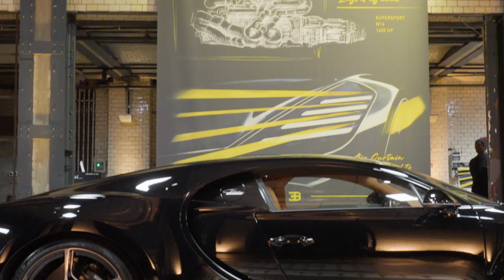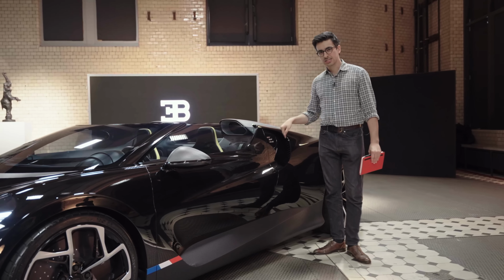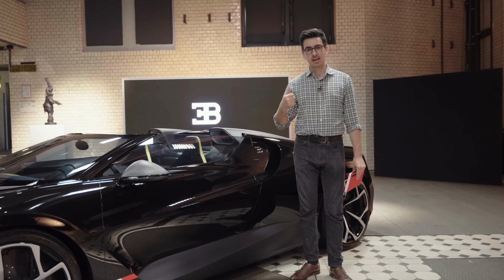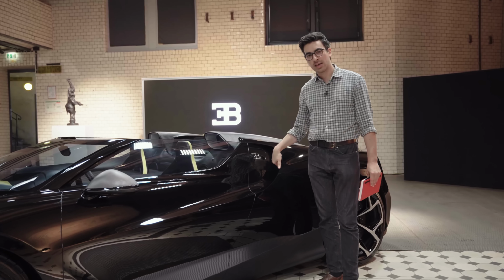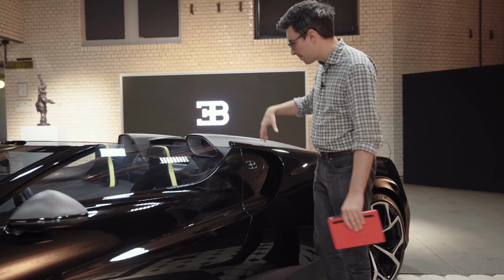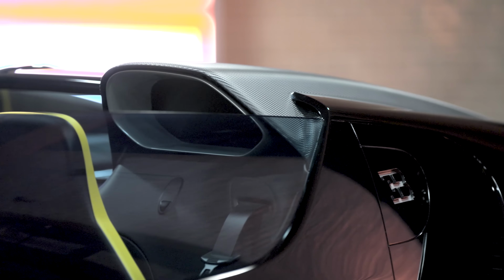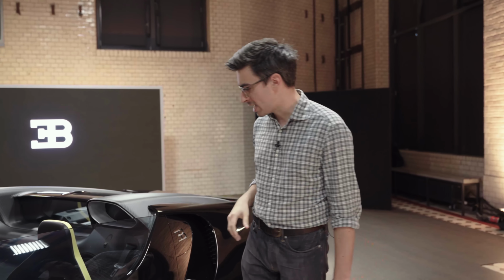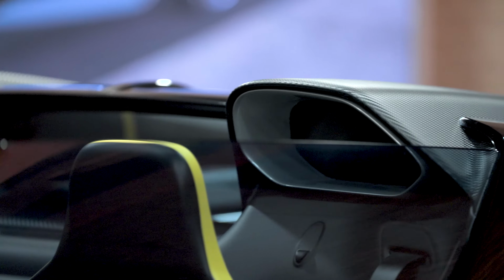On the Chiron, we had a massive air intake right here, but on the Mistral, it's tiny. Now there's a reason for that. So instead of cooling the oil and engine in one inlet, they've actually split it. The vent that we have here is for cooling the oil reservoir, and up here is for the engine. It also means that when you're driving, you should hear more air being sucked into the engine. The Chiron already has that quite distinctive whooshing sound of when you're full chat. It's just going to be amplified by this massive air intake right behind your head.